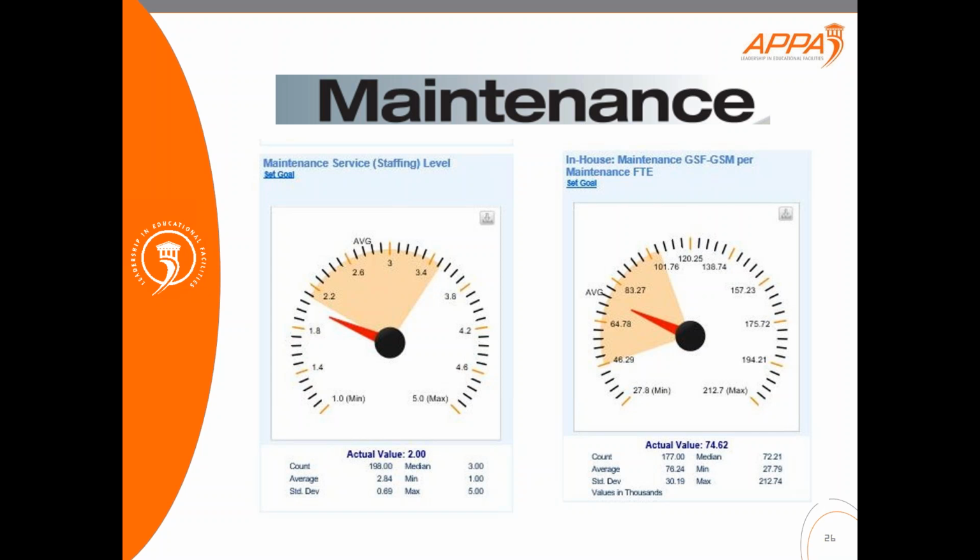So the first dial on the left is an illustration of service levels. So there were 198 universities that responded. This particular university with the red dial is running at about a 2. It's a self-report type of thing. And the average medium university is running around 2.84. Earlier in the presentation, you saw some calculations where the one campus was running at about a 2.08, but when you report in whole numbers.